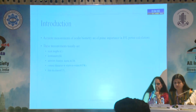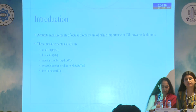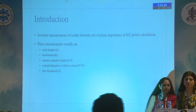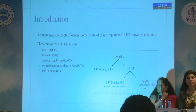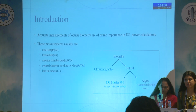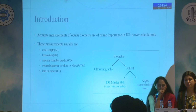As was mentioned previously, accurate measurements of ocular biometry are of prime importance in IOL power calculations. The measurements are usually axial length, keratometry, anterior chamber depth, corneal diameter, and lens thickness. As we all know, biometry can be ultrasonographic or optical. Under optical, in the subcategory of SSOCT based, we have IOL Master 700, which uses a single refractive index, and a relatively newer biometer, Argos, which uses a segmental refractive index.